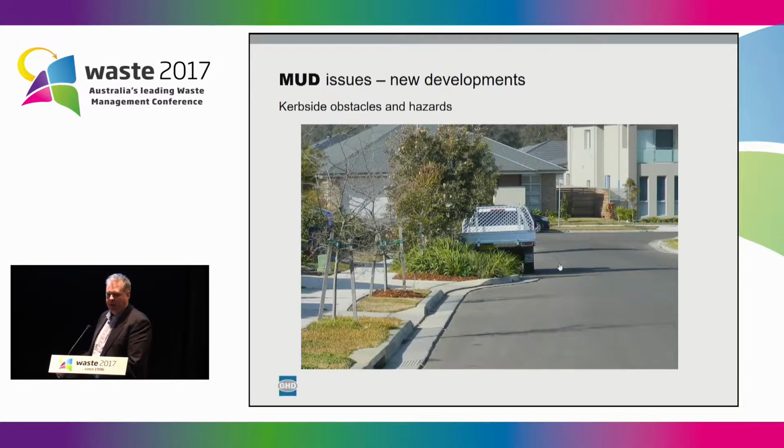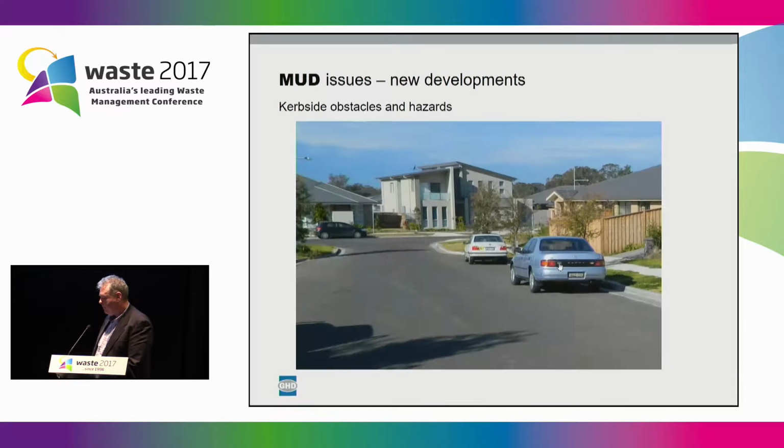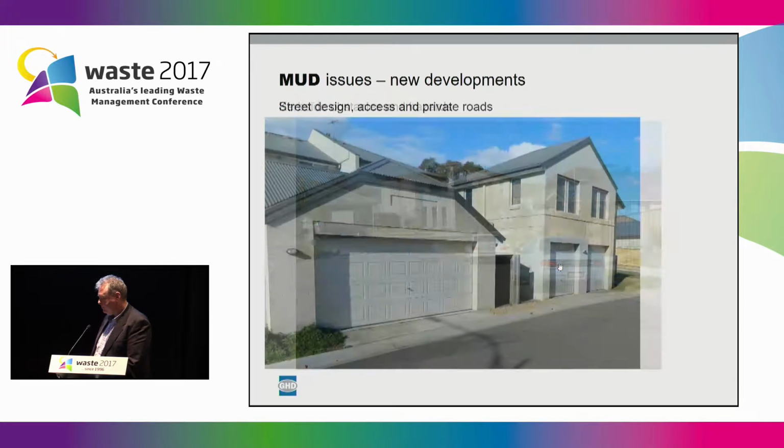So once you start putting in curbside landscaping, traffic calming devices, those kinds of things, it makes it extremely difficult for vehicles, heavy vehicles, to actually get to the bins in the first place, even if there is a place for them on the curb. Throw in a couple of parked cars and maybe you can't get to the bins at all.